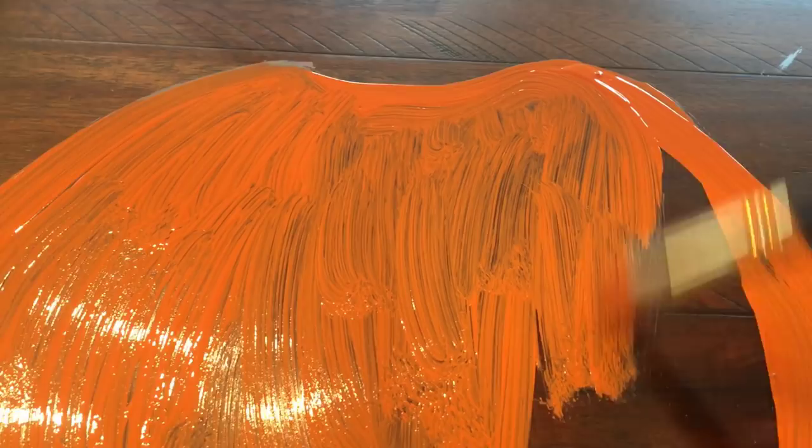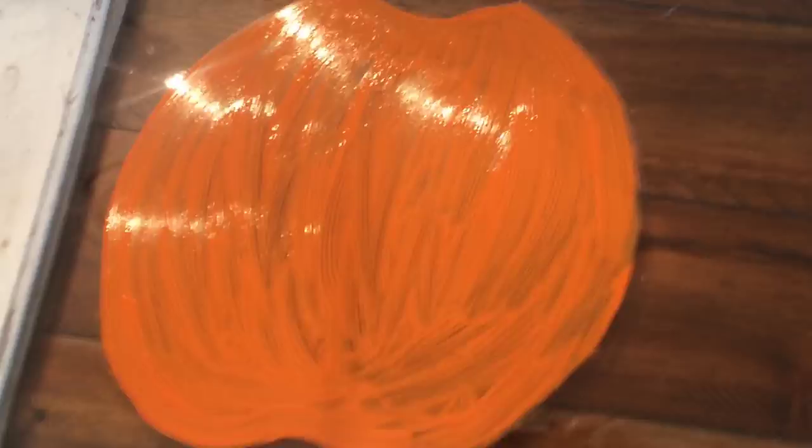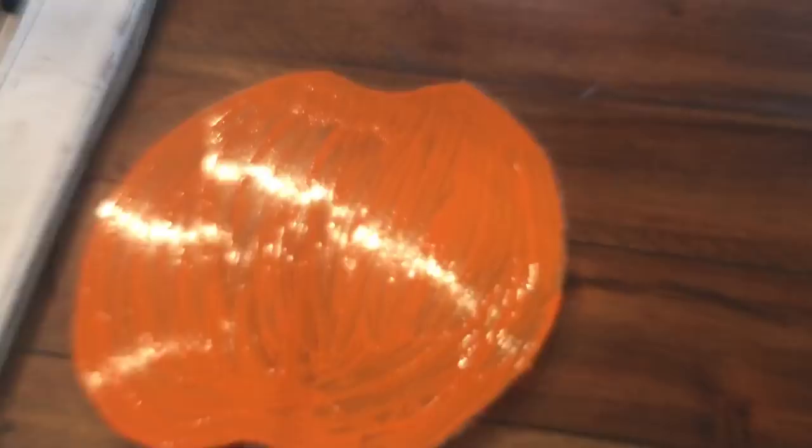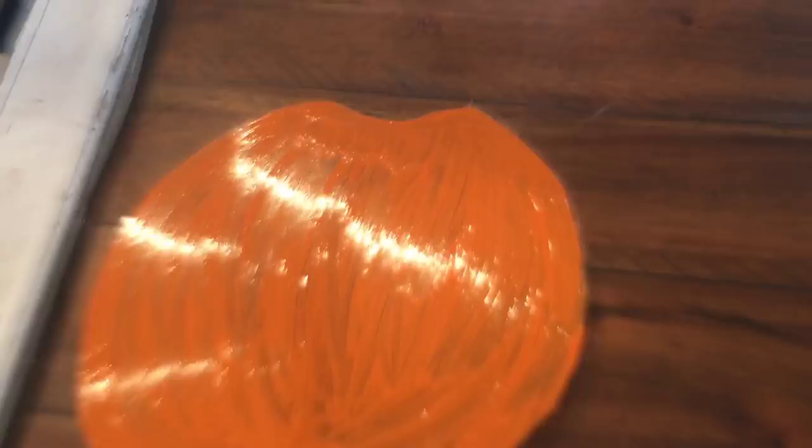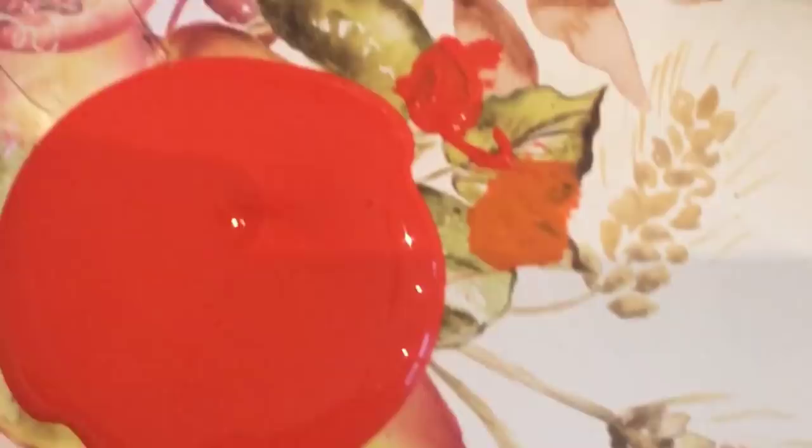So I have pumpkin number one finished, and I'm going to let that dry, and then I can add in different colors and do different shading and add some green and the stem to it. So now I'm going to go do my next pumpkin. So now I'm going in with a darker orange. That's the one I first used. Now I'm going in with this one. It's got a little more red to it.